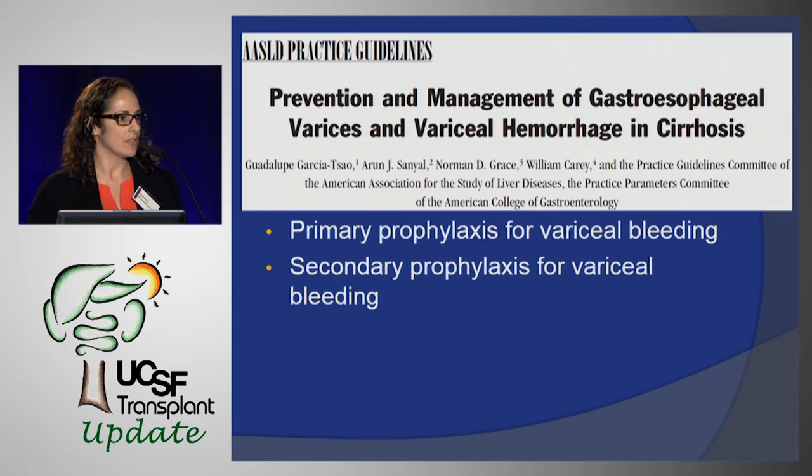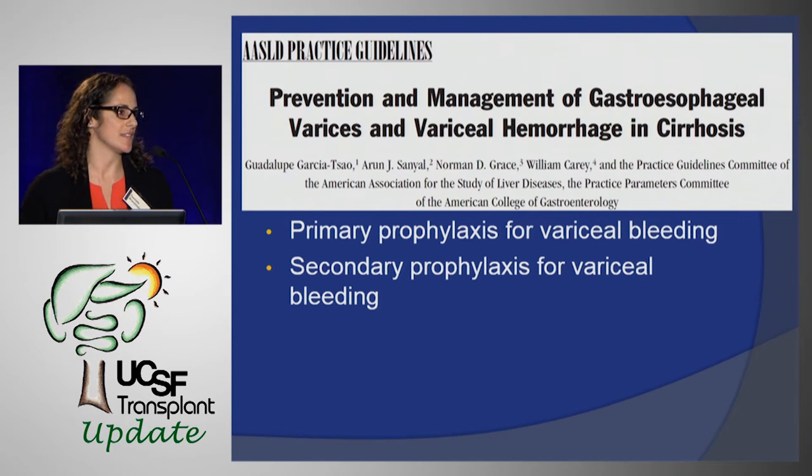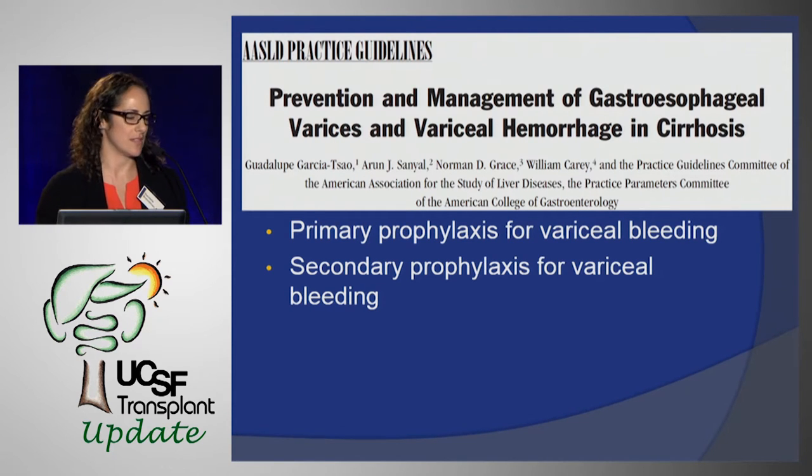So what's really clear, and what I presented last year, is AASLD guidelines that support use of beta blockers for primary prophylaxis against variceal bleeding. I'm not going into those details this year because, again, that's really clear, discussed it last year. The data for preventing variceal bleeding as secondary prophylaxis, also very clear. Again, part of the guidelines, strong evidence.